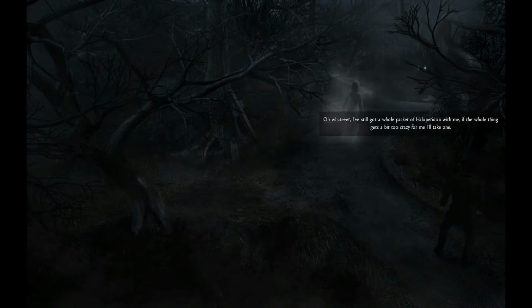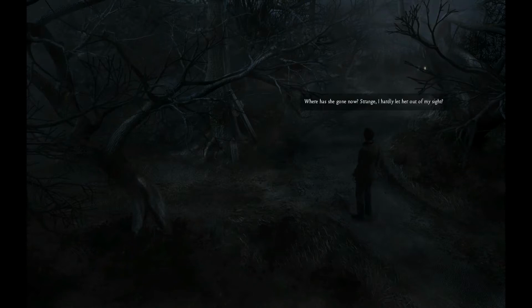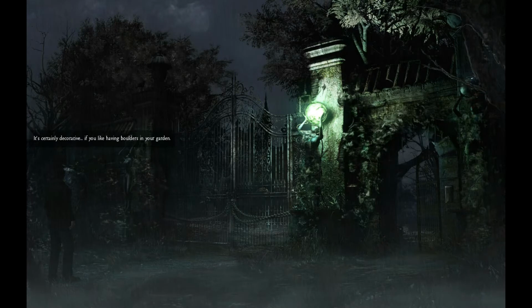Oh, whatever. I've still got a whole packet of Halo Paradox with me. If the whole thing gets... Where's she gone now? Strange. I hardly let her out of my sight. The gate is open for me? I hope the ghost is some kind of angel. It's certainly decorative.